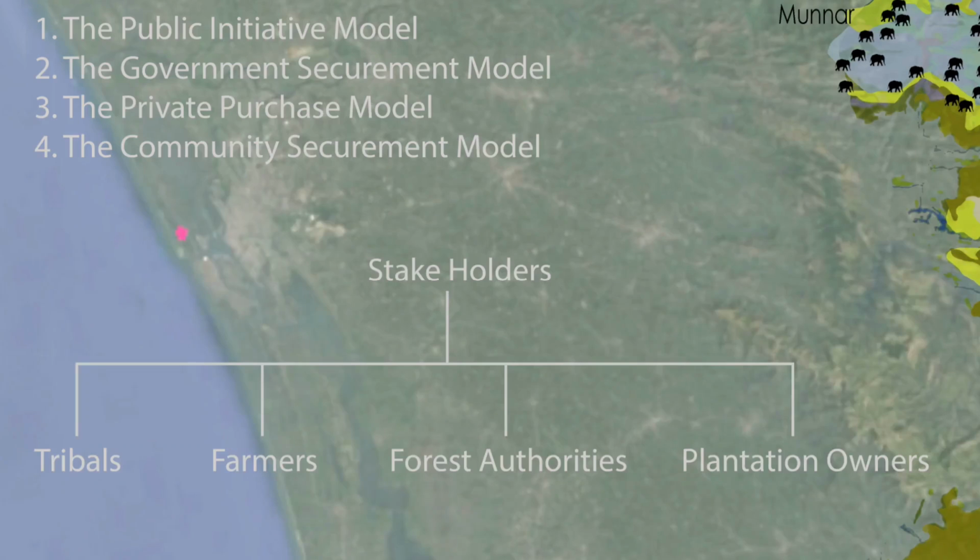WTI has formulated 4 approaches for securing elephant corridors in the country. The first one is a public initiative model where local stakeholders monitor the corridor. The second one is a government securement model where government agencies purchase land and rehabilitate. Then the private purchase model where private agencies purchase the land and transfer to the forest department. And the community securement model where community-based organizations secure the corridor. The various stakeholders are tribals, farmers, forest authorities and plantation owners.